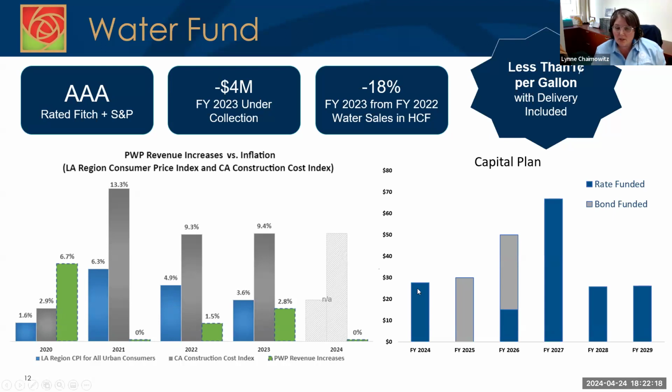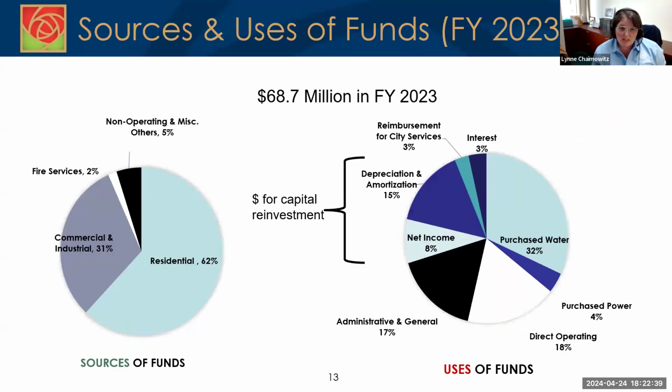And we have some big projects that are going to be delivered by the water team coming up soon. One of those is the Sunset Project Complex. But as you can see into the future, the investments in the water fund are nearly doubling from the prior 5 years. And all of this we're delivering it to your home, delivery included, for less than 1 cent per gallon. So how are we using and where are we getting the funds?